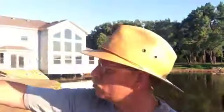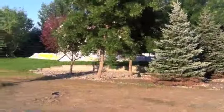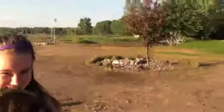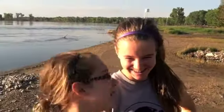They'd have been up to the sandbags up there. Yep, right up against the wall over here. So we're standing on what used to be underwater. Much better. So these are two friends, Harper and Annie. Annie Dixon, Tom Dixon, and Sherry Dixon.